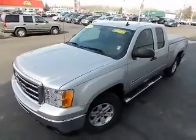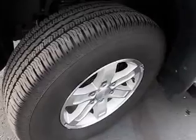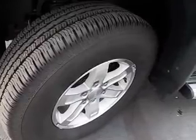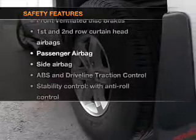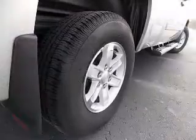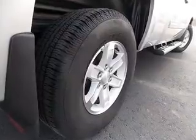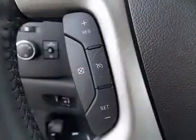Power door locks, power windows, cruise control, an AM/FM stereo with a CD player, a satellite radio, power mirrors, an alarm system. And for your peace of mind, the following safety equipment is included: front ventilated disc brakes, curtain head airbags, passenger airbag, side airbag, traction control, stability control, daytime running lights.